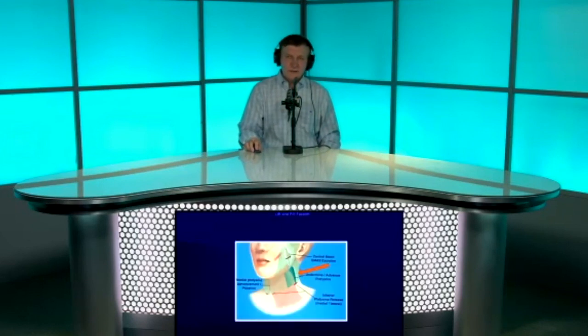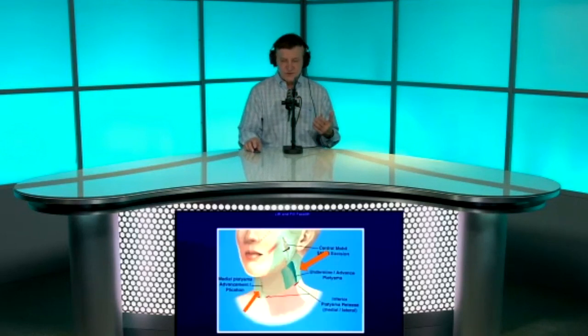So this is shown diagrammatically, where you're tightening the deep layer of the platysma. And that's the subcutaneous muscle of the neck. And then you're tightening it out on the outer aspect with a platysmal window. And you can really, in a powerful way, correct the lower face and neck, and you can correct that jowl that you see here and give her a nice natural looking neck. And that's really what you want to do.